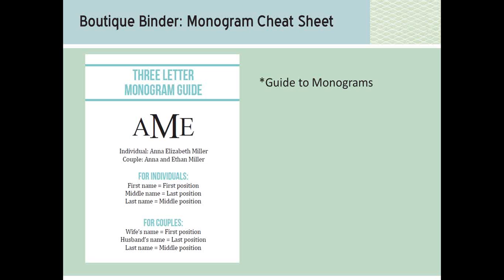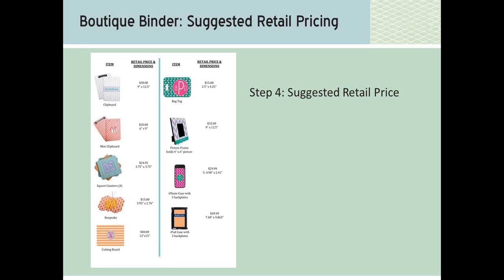And guess what? If you're not familiar with monograms, you're not the only one. We provided a handy monogram cheat sheet for the retailer, or for you, to help your customer arrange their monogram letters. Depending on if you have couples who want both their names and initial, or somebody who wants their name but doesn't necessarily want their middle name in the middle, or wants their last name as their middle letter, there are different ways you can do monograms. So thank goodness we have a monogram cheat sheet.